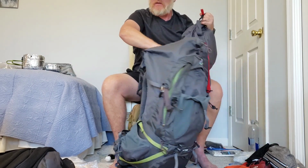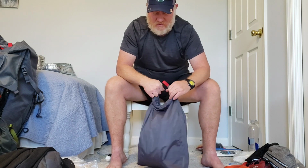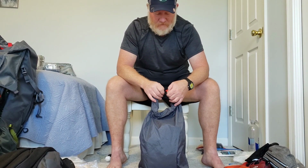This is my feed bag. This is a Hilltops pack. I think they call it the extra large food bag. It works out much better than the smaller one for me. I keep all my smellies in here. I call them my smellies. Anything that smells is in here.